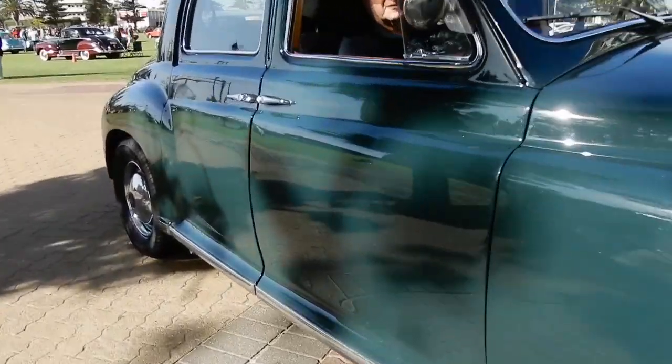I love your Rover, mate. Thank you. It's beautiful. Thank you. Are you going to put the bumpers back on, or are you going to leave it off? No, leave it. Fair enough. Good on you.